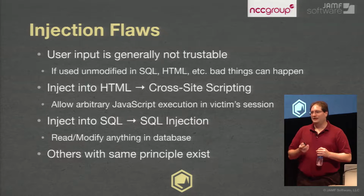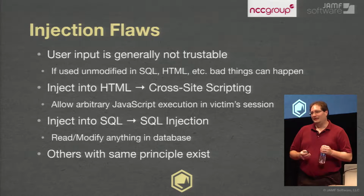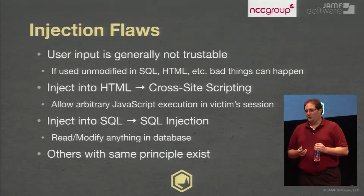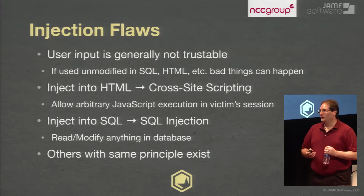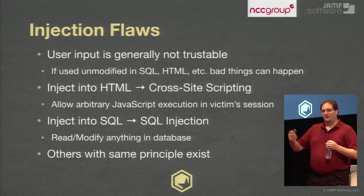So HTML, SQL, LDAP, XML, JSON, you name how your input comes in, there's at least one attack probably that is related to not properly checking that input. Some of the issues here, of course, are that users aren't always aware, and developers aren't always aware, where their input is coming from. I'm sitting at a web browser browsing into the JAMF Nation website. Well, I'm just typing my username and password.